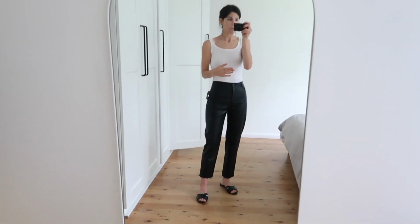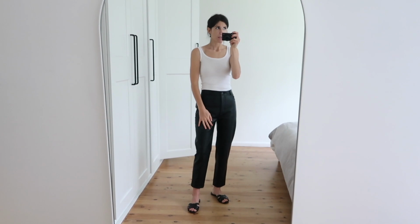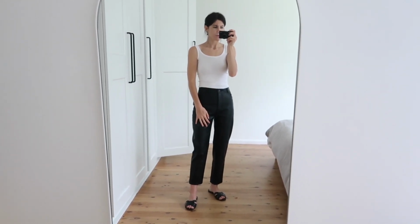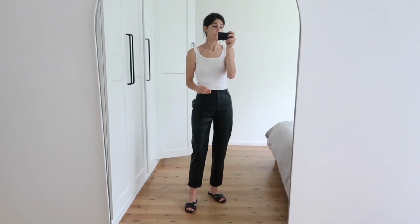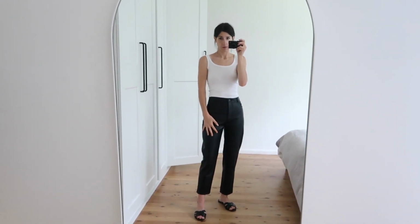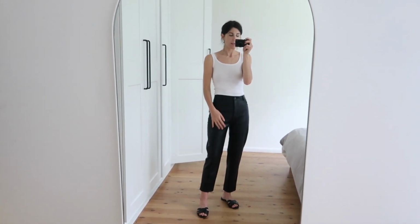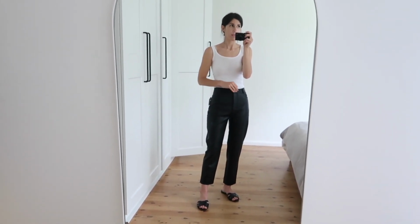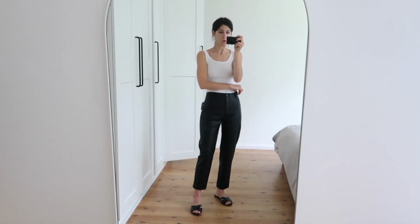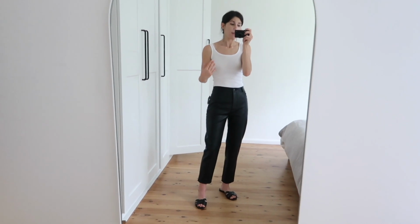If you want a faux leather pant and you have a longer inseam than me, mine is about 68 centimeters, or between 68 and 69 centimeters to the top of my ankle bone, then these will be a really great option for you, especially because they are currently discounted and they come in loads of colors. I actually think the caramel color is really nice, so I will link all the different places that you can get them down below because they are a classic style.